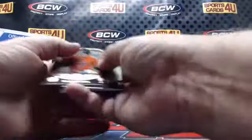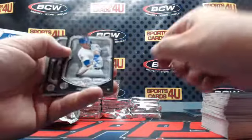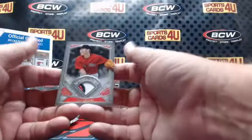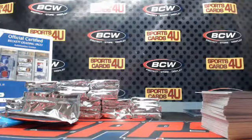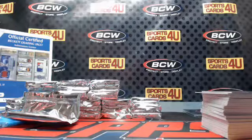Ulieski, Gary Al, gold, 38 out of 50. Dansby Swanson, rookie. Javier Baez, Daniel Murphy. Koji Uehara, three-color patch, 12 out of 50, Red Sox. I don't think he's a Red Sox anymore. Maybe a Cub.